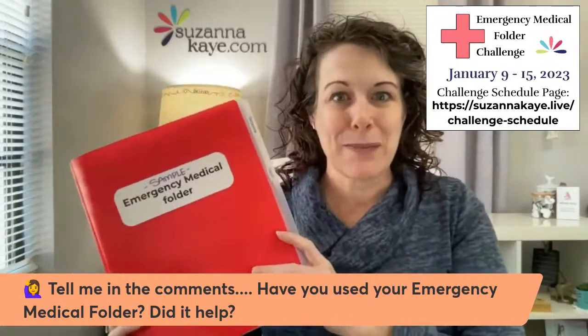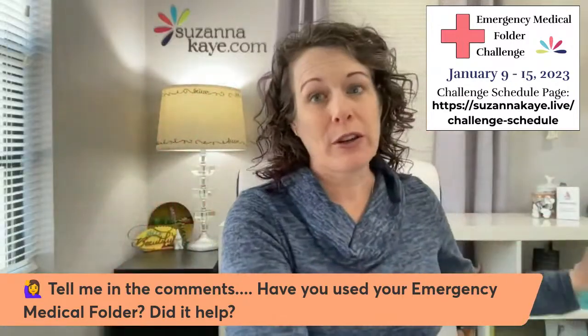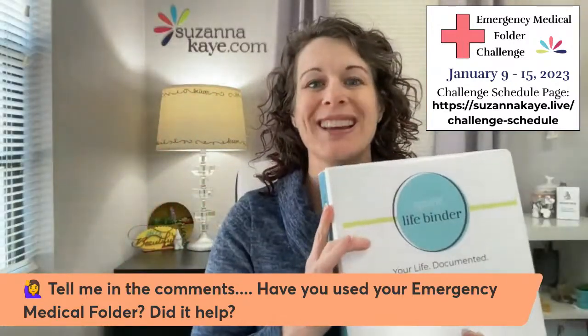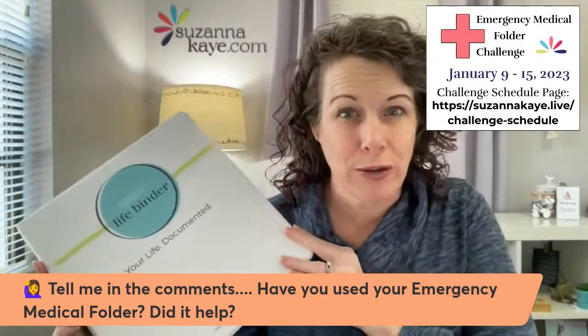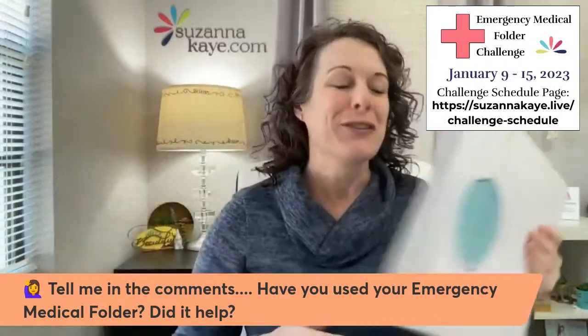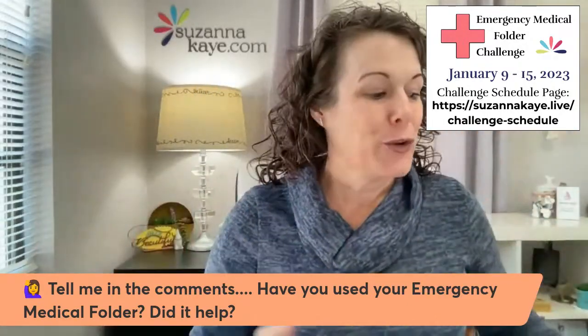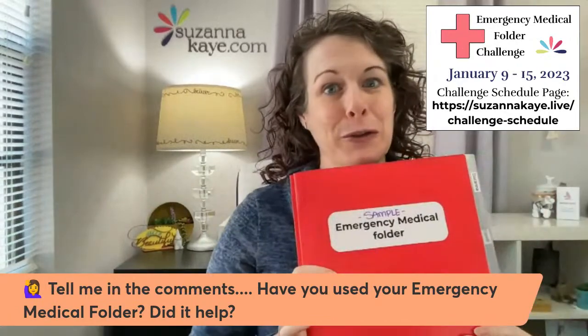Now, this emergency medical folder is one small part of the full Spark Life Binder, which is the way to organize all of your important information for your entire life, for you and your loved ones, right? So I know if you've already got your Spark Life Binder, then you already have your emergency medical folder.